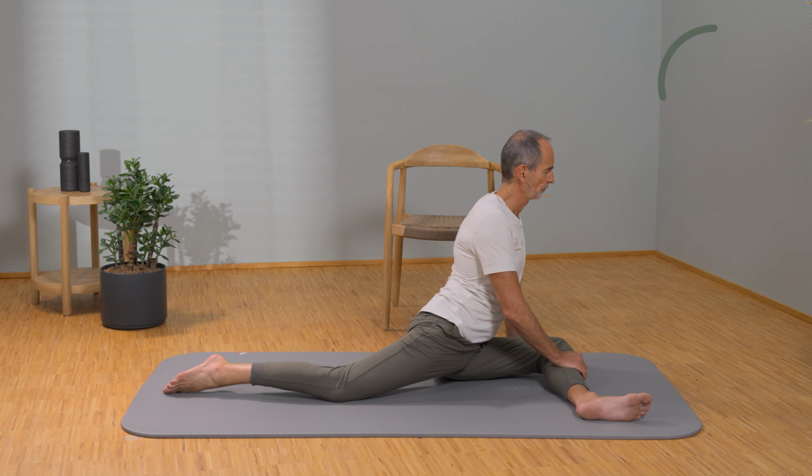And again, left foot, right knee against the mat, a little bit stronger, relax, further into the stretch. And again, right knee, left foot into the mat, relax, further into the stretch. And then slowly come out here again.